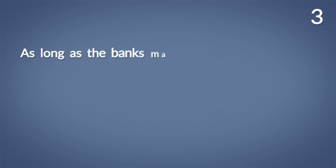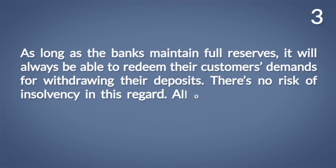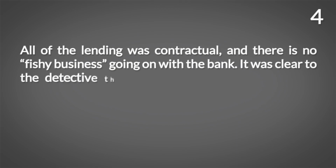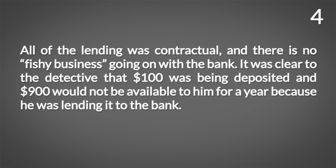Conclusion number 3. As long as the banks maintain full reserves, they will always be able to redeem their customers' demands for withdrawing their deposits. There's no risk of insolvency in this regard. All of the customers can come in and claim their deposits with no problem. Conclusion number 4. All of the lending was contractual, and there is no fishy business going on with the bank. It was clear to the detective that the $100 was being deposited and $900 would not be available to him for a year because he was lending it to the bank.